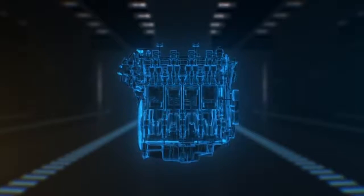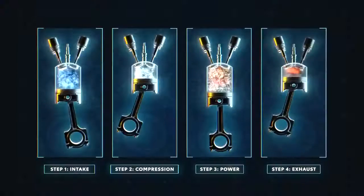Let's find out. In the first Engines 101 video, we broke down the 4 steps, or strokes, of a gasoline engine cycle for a typical vehicle. Well, a diesel engine follows a nearly identical process. Let's first recap how it works on a gasoline engine.